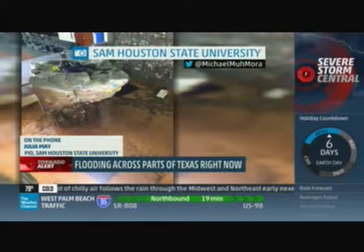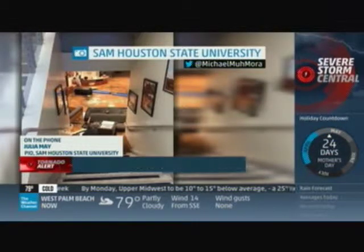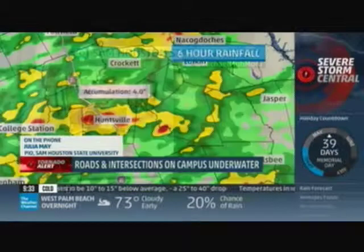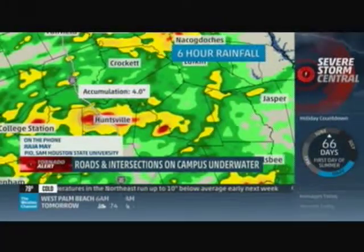Look at that. We were getting some pictures in now, Julia, just to give us an idea of what you are dealing with there tonight. How is the situation now? Have things settled down a bit? Oh yes, it's not raining right now. It's considerably quieter. We are assessing the situation and involved with cleanup, and this part of the building will be closed until further notice as we make repairs.